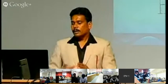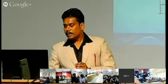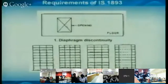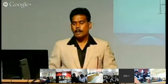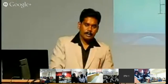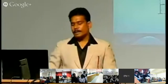Otherwise, in these cases, in the fourth figure, in the ground story we have nearly 6 columns, whereas in other stories we have only 4 columns. In the intermediate we have only beam. No, it won't resist that much lateral force. So if you want to construct a proper building, a column from foundation to top should be properly well connected.